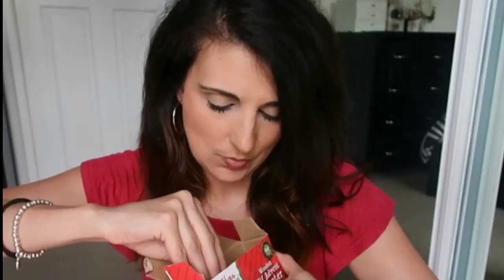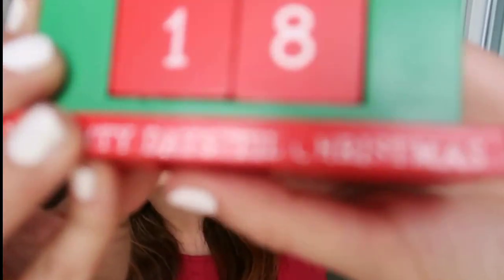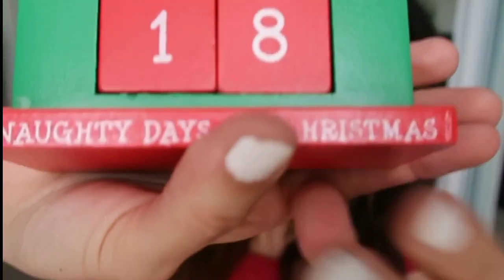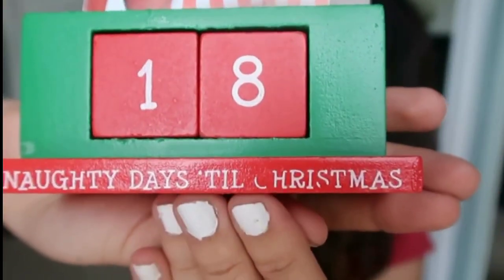Hopefully this is not chipped as well. Oh, okay, so it actually has a little elf sitting on it. That's so cute. And it's got naughty days until, oh, this one's got Christmas kind of, can you see that? The Christmas hasn't really printed properly on this one. So I might have to go and exchange this one too. That's so annoying. But I guess I should be checking them in store.